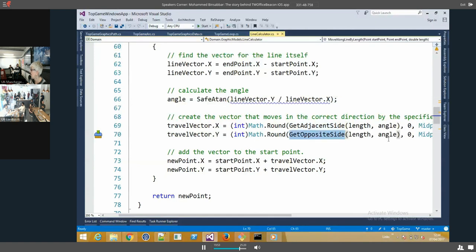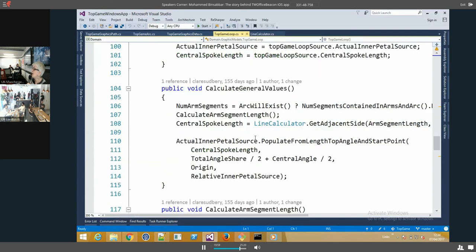Here's my maths: get the adjacent side, get the opposite side, given the angle. I've got a tan here. This is where it's calculating things like the length of an arm segment, the length of the central spoke, which is the bit in the middle of the petal.